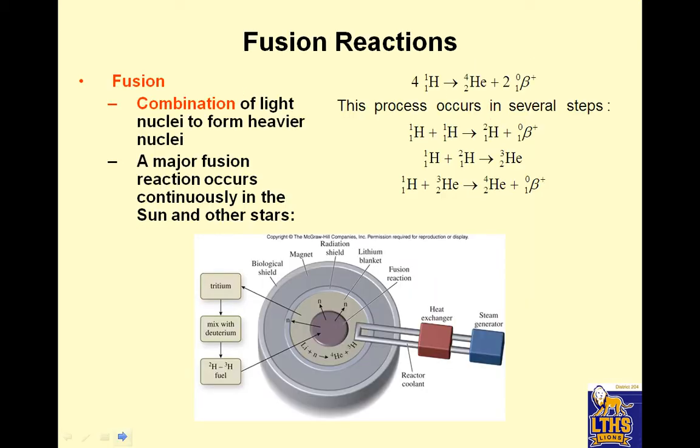Fusion reactions. Fusion is a combination of light nuclei to form heavier nuclei. A major fusion reaction occurs continuously in the sun and other stars. So, little guy, bigger guy. This process occurs in several steps, but this is basically it. Four little guys make a bigger guy.